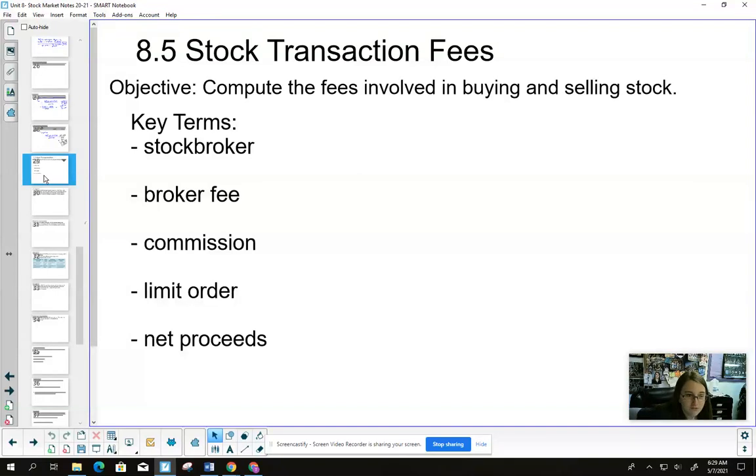So we already obviously talked through all of these key terms here. Again, the concept for this lesson is that we've talked about how you make a profit on the stock market, or at least one of the big ways of making a profit is buying and then selling the stock at a higher price. But what we haven't talked about yet is that, yes, there are a lot of fees involved.